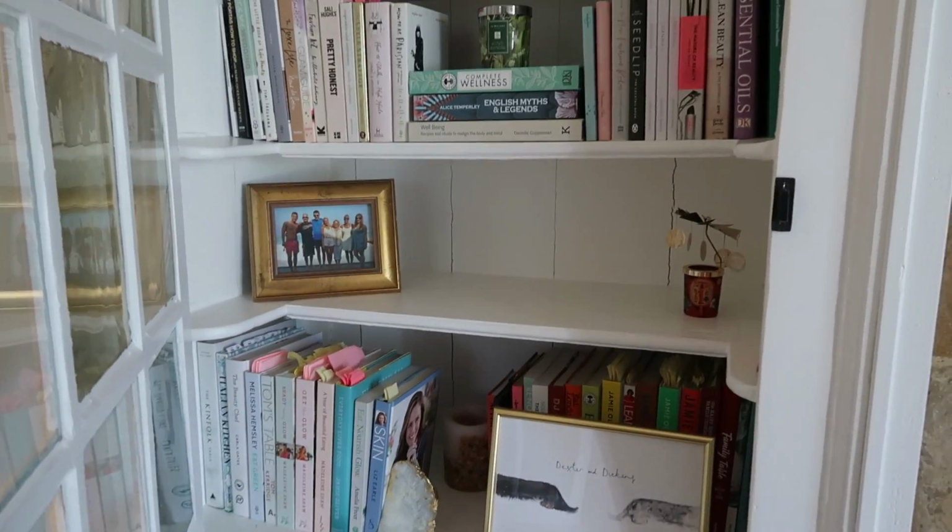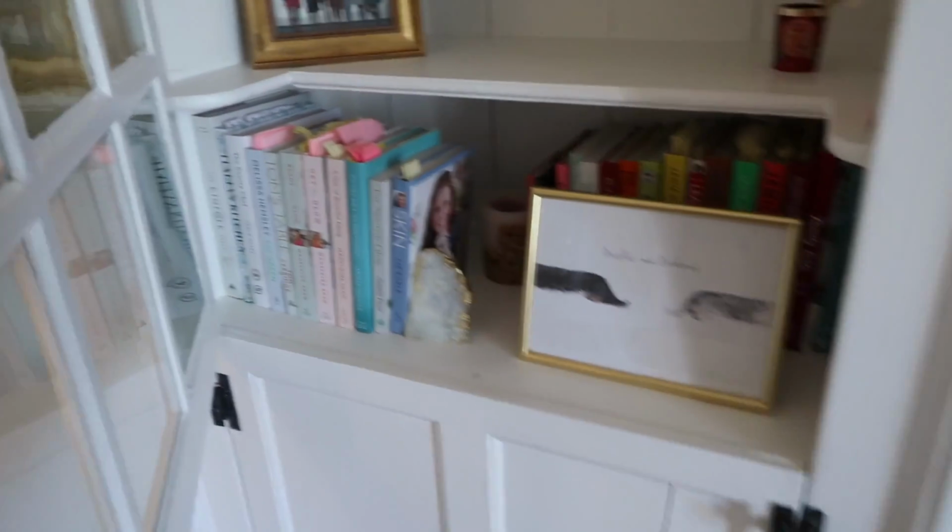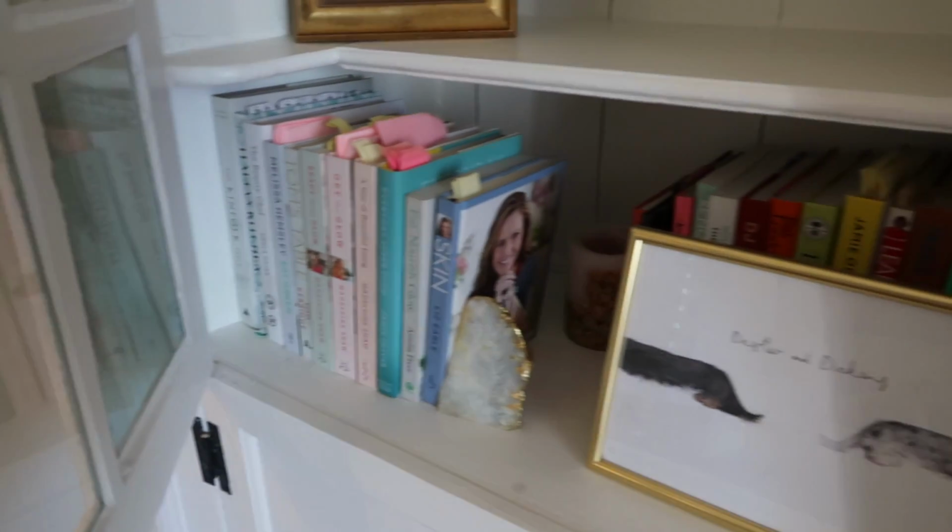I also put some of our books in this little unit. The books that are weighing up the carpet would go here, and then we've got some little family pictures and things like that as well. All the cookbooks down at the bottom here.